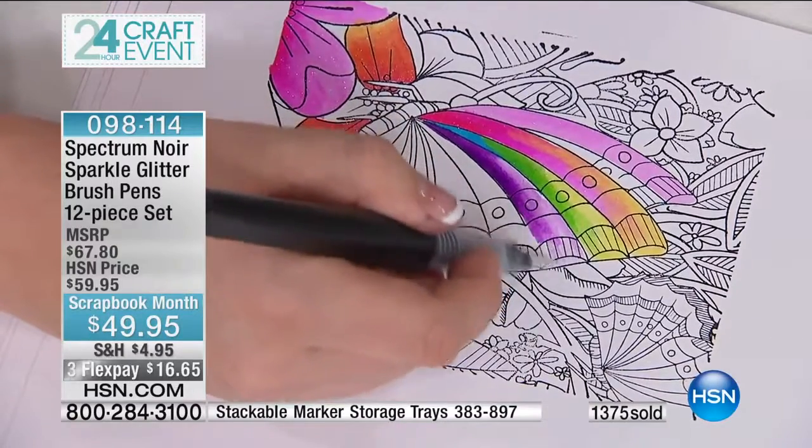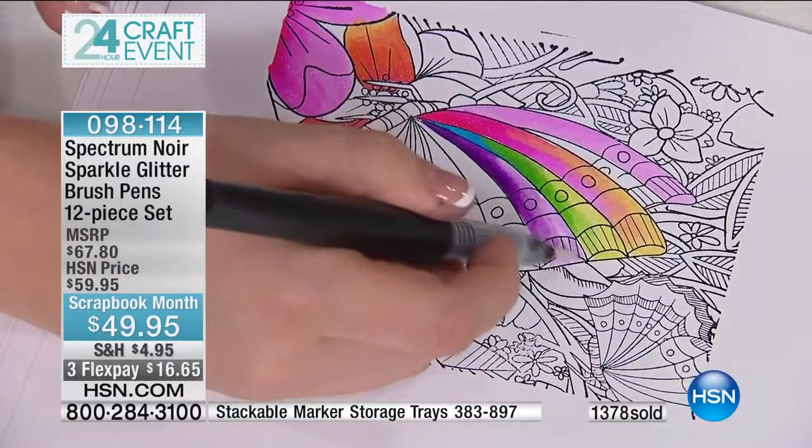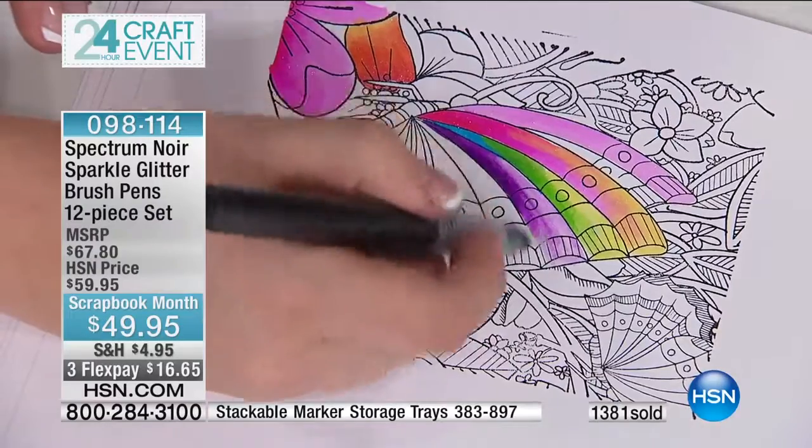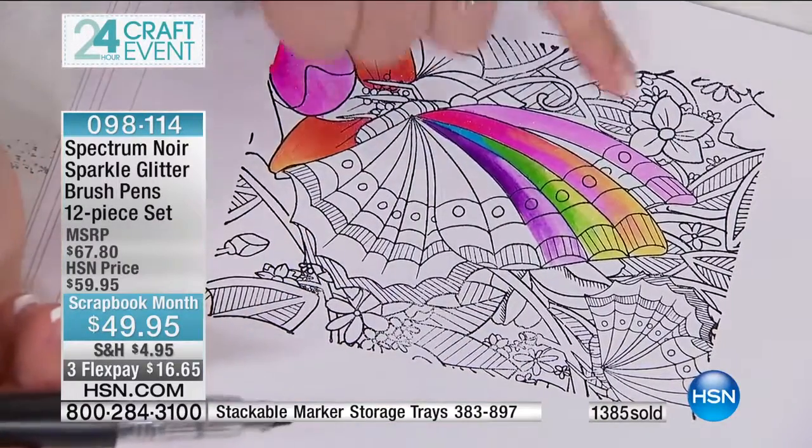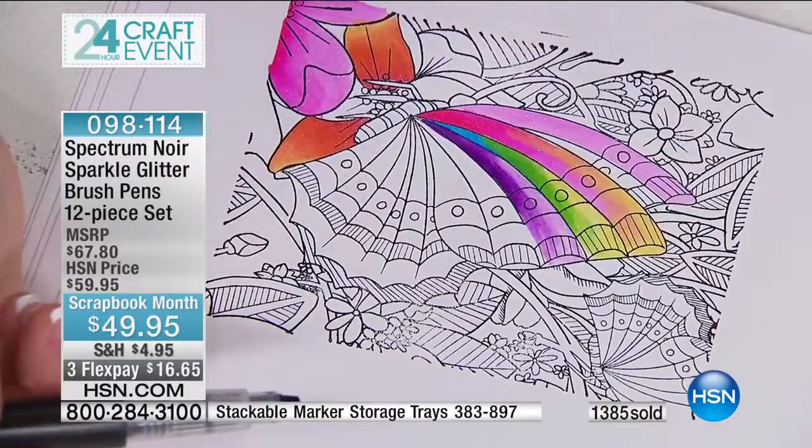Now look at that. Whether you go with a 3-tone ombre, with this one I've just gone with a 2-tone ombre and use the clear to drag it out. This is why you would want to use the clear all the time. But look at this one. Look, it's the depth in that colour.